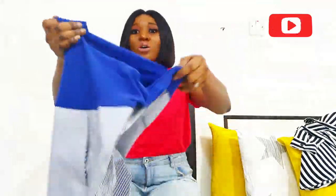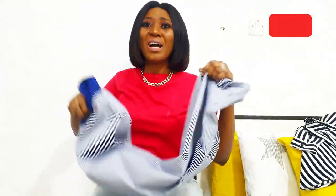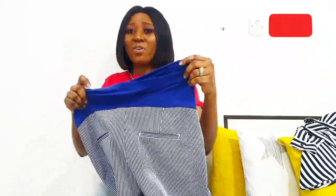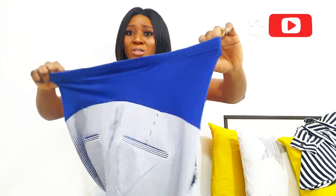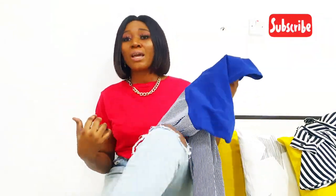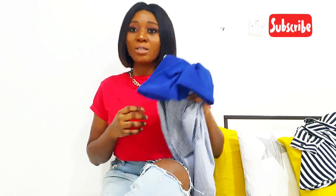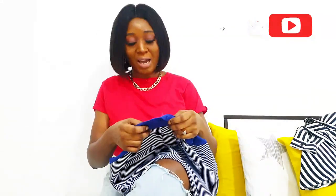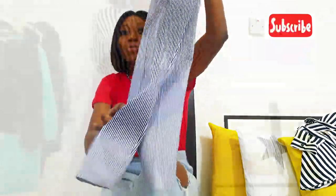It's straight cut and it has a little bit of stretch to it actually. For this part, it's more like a lycra fabric, which adds a lot of stretch obviously. So we are going to see what it looks like in the video. And yes, I went for my regular size. I did a size 10, okay? So I went for my usual size. So that's that.